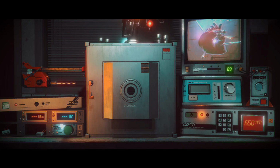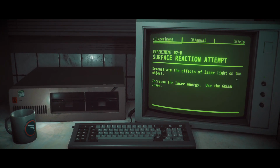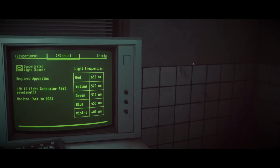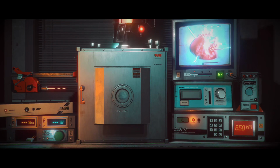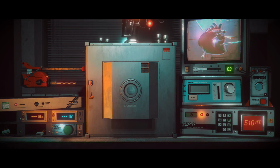Sounds like a drill. No reaction from first stage. Let's try a high frequency. Okay. Awesome. We can do this. Green laser. Alright, what's that? Green laser is 510. Oh, hang on. I think that's still the same. 510. Of some sort here, a weak signal. Okay, let's keep going. Increase again.